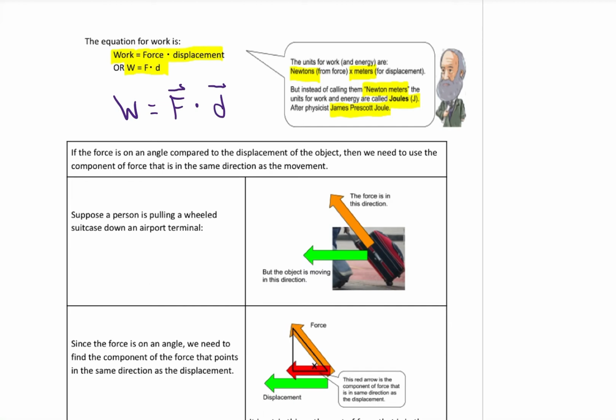I'm always going to be careful to write our equation with a dot instead of an X. That'll make sense when you get to grade 12 math. When we multiply vectors, there's different ways to multiply vectors. The dot is a particular way where we take two vectors, multiply them together, and we get a scalar out of it. Work and energy is not a vector. It's going to be a number in joules.